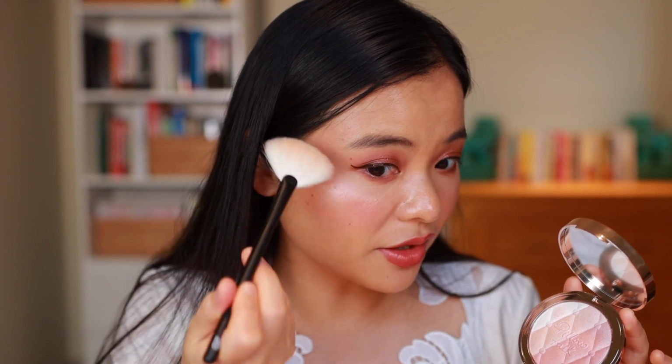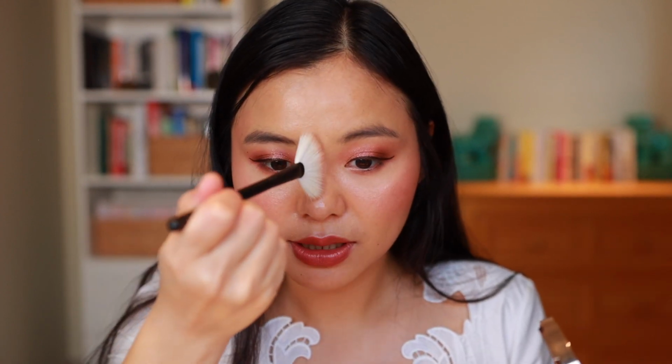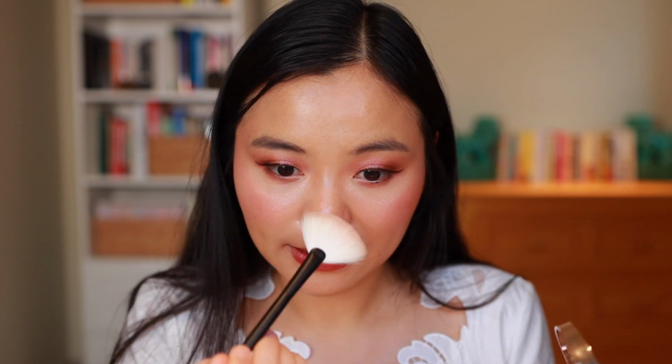Very different from the other Charlotte highlighters I have. I feel like usually her highlighters are a little bit more skin-like, a little bit more natural. This is definitely if you want to look like you have highlight on your skin. All right, let's take a little bit down the bridge of the nose as well, see what effect that has.